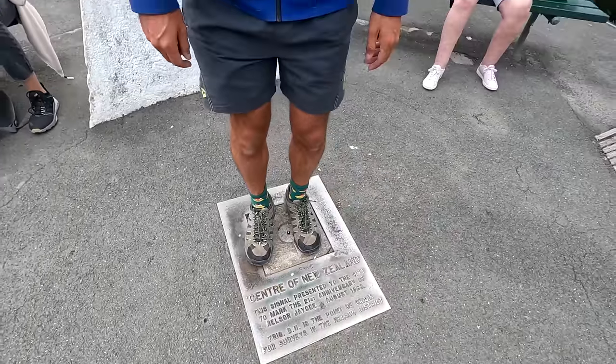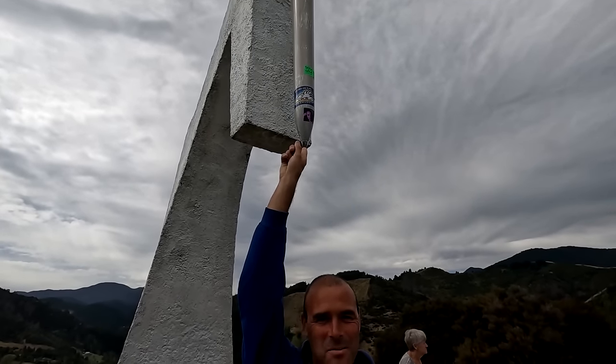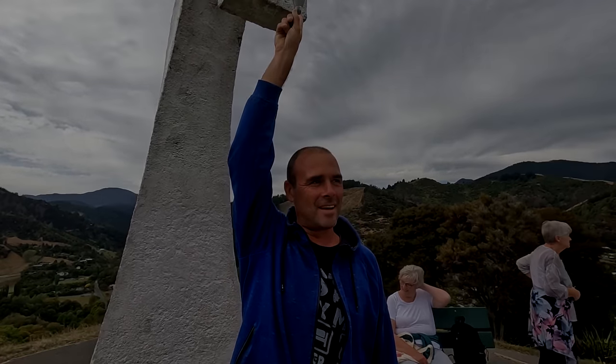Centre of New Zealand. We made it to the south side of New Zealand, even if we didn't sail all the way down. Yeah, the centre. In between both islands, isn't it? Right in the middle.